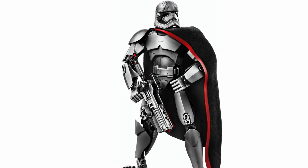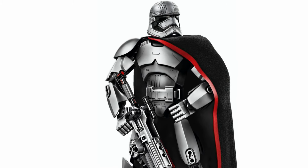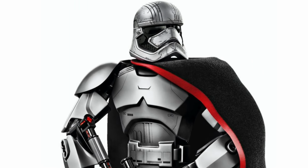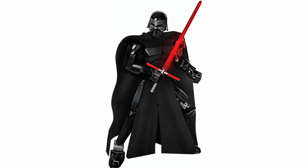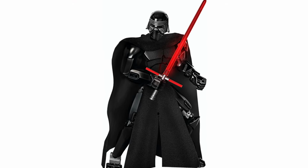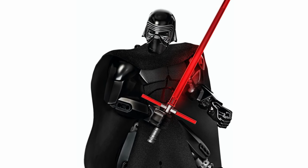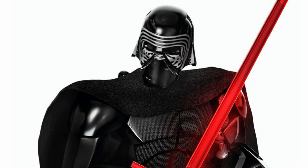Captain Phasma up next, who I like for the most part, really like the cape piece they gave her, but I don't understand why they made her helmet all scratched up. Not really a huge fan of that. I know it's probably accurate, but it's supposed to be clean and shiny, and that's the way I liked Captain Phasma. Kylo Ren is up next, and while there is a print on the torso, they could have just made it a full black torso because it doesn't really look too much different. The helmet is really where this one shines, as well as the lightsaber blade and piece there. So great job on Kylo Ren.